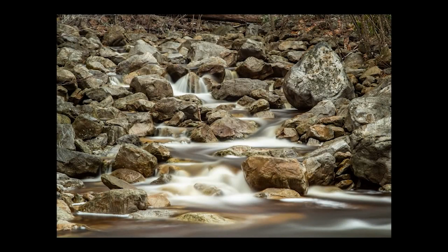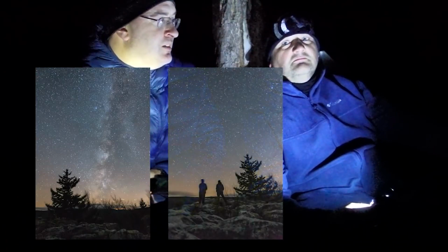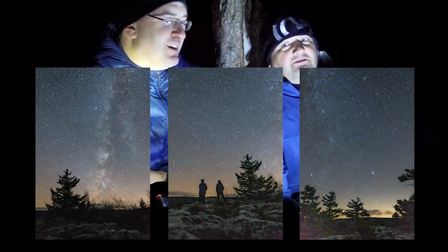There's going to be some elevation, but it is quite the sight to see, especially when you have a nice clear sky and you get out there and see all the stars. We took a trip a couple years ago, my buddy Preston and I, and the stars were absolutely perfect. I'll try to find that photo and pop it in right now.